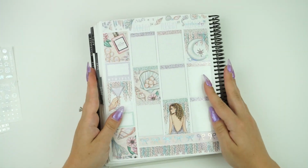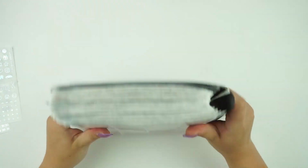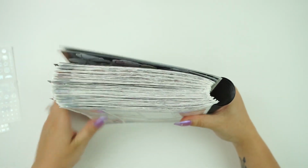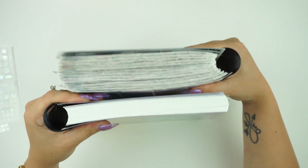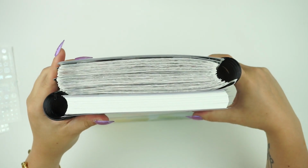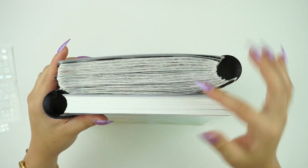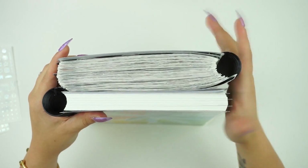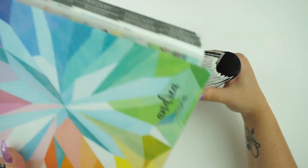So I love this kit so much. It's my last week of my planner. That's also another reason that I wanted to plan. I'm going to show you guys. This is my planner currently, pretty much finished, and this is the start of one. It's kind of satisfying to see how used the pages look compared to this one, but isn't that crazy? It's like 2 times the thickness. So I'm really excited to start this one next week.